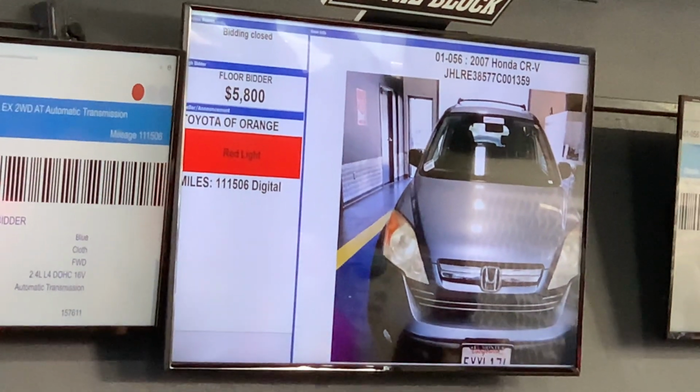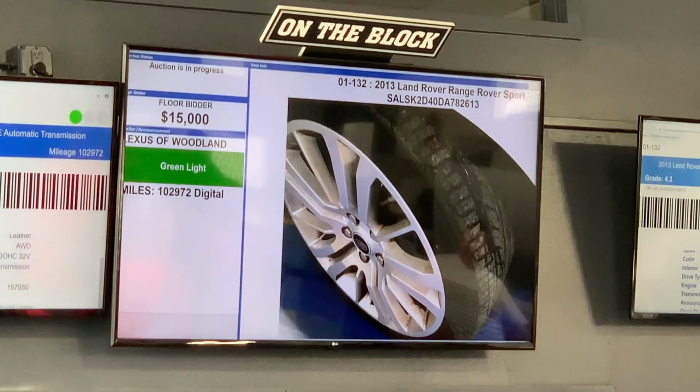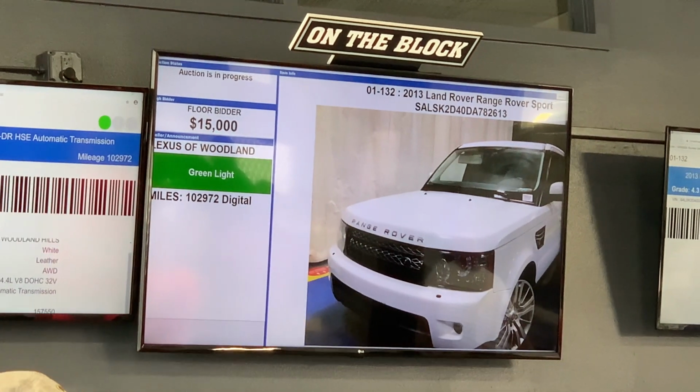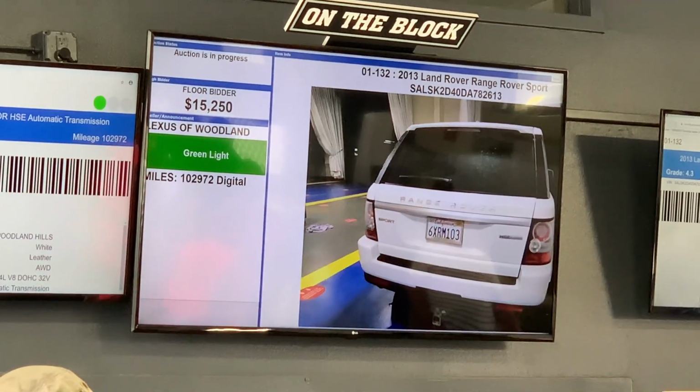So 58. Here's Lexus 50, 5250, 55, 55. So 5250, 1 seater.